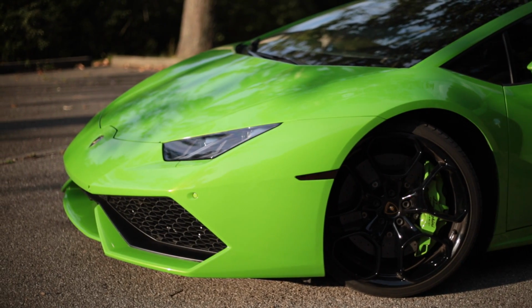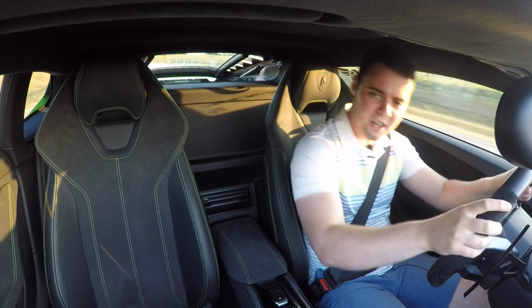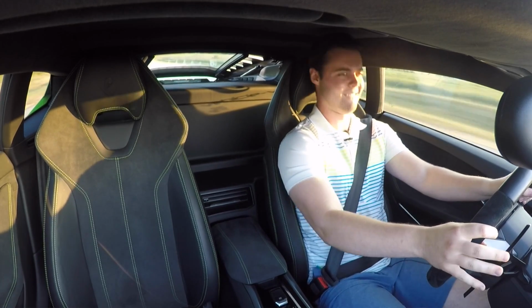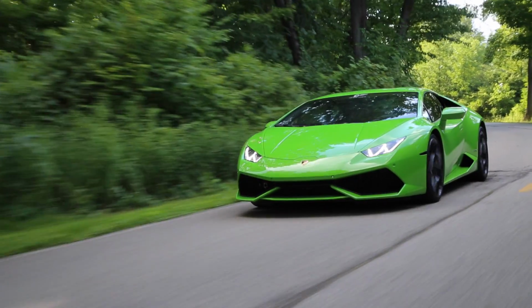Now, if you want to go all out, which obviously in a car like this is necessary sometimes, you put it into Corsa mode. Now, Corsa mode is absolutely insane. Traction is less. It can bang into the rev limiter, shifts punch you in the back. Watch this shift. And even on overrun, it crackles even more.